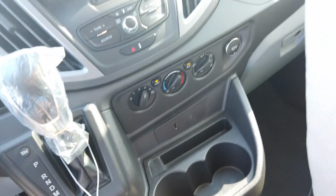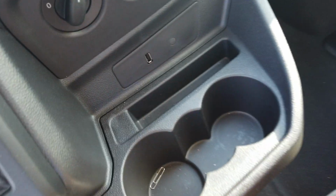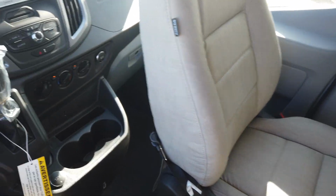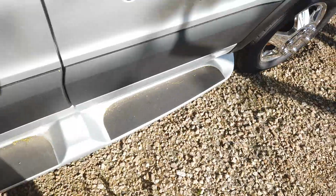It's 85 degrees out here today, so I have the air on. Got a nice little 12 volt hookup here if I need to plug anything in. I also have a USB port right here in the driver's compartment, and I do have my passenger seat turned into the coach portion. I'm going to go around to the side door and show you what the inside looks like, and also show you how the rear sofa can go down to a bed.